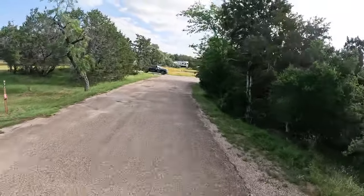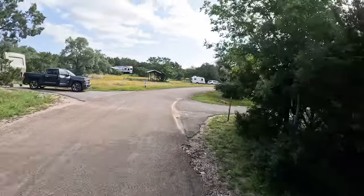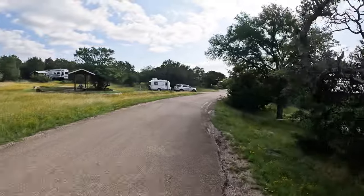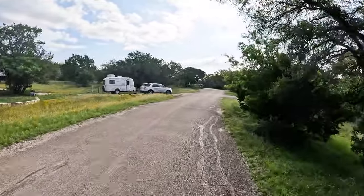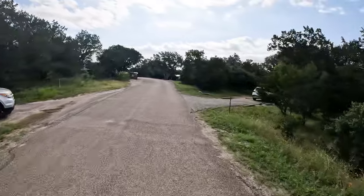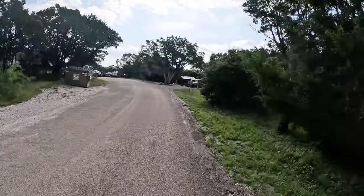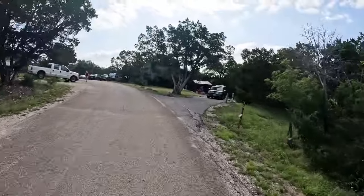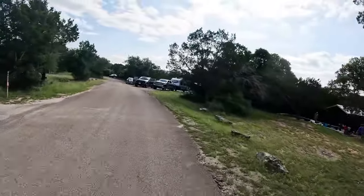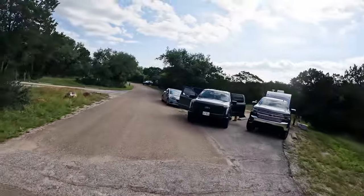On my previous visit, we were in this site, right? No, not that one, the next one. Not that one. One of these along here. Ah, that one right there. That was so hard to get level in. Site number 29.